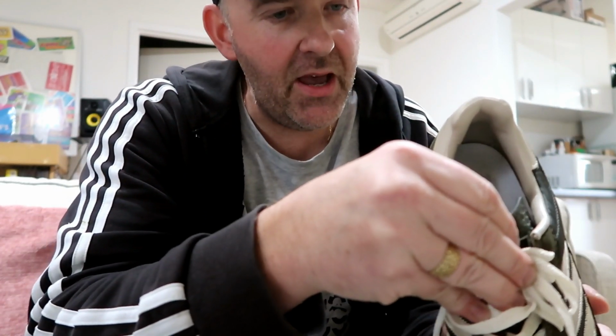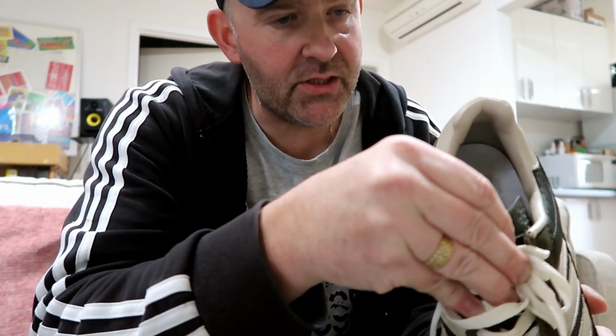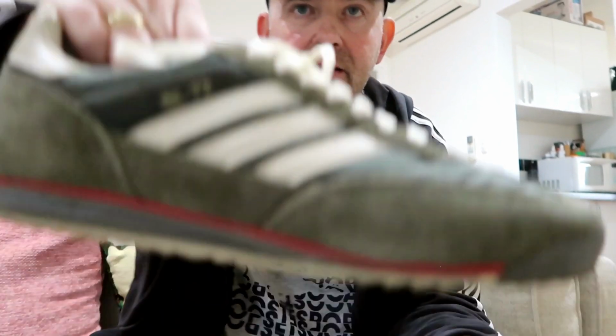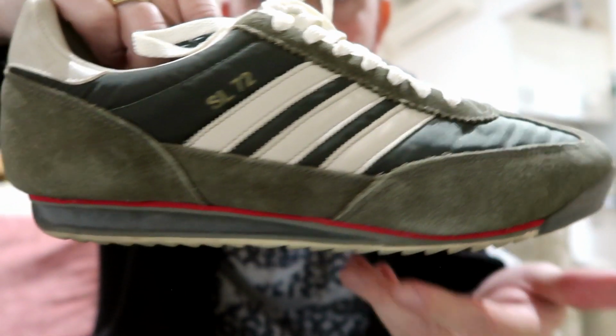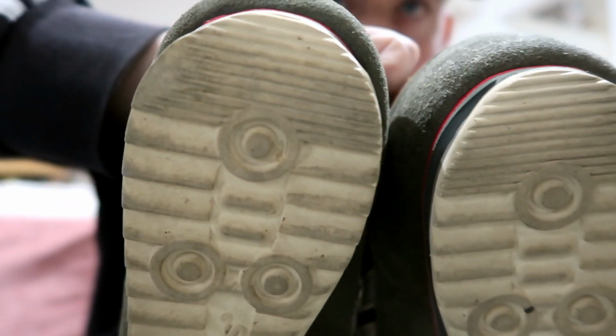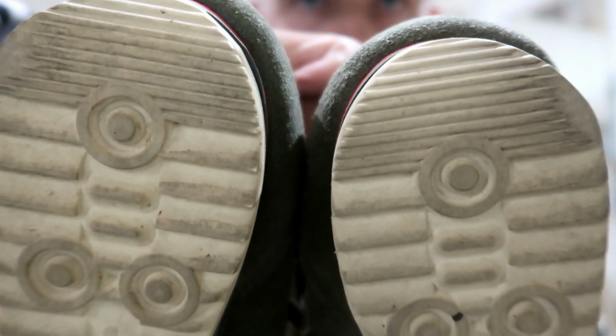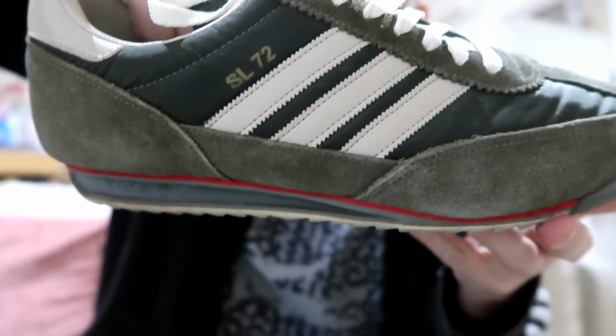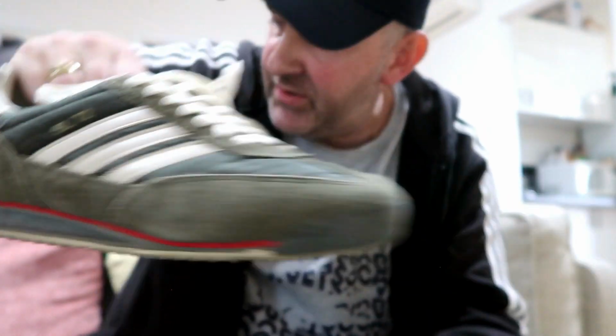All right, unusual. Made in Brazil, March 2003. They're a UK 8.5. Nice, actually. Not too much wear, to be honest. Tiny bit on there. That's it. Brazilian SL72. We all love a Brazilian. Don't say we don't. Sort that out. Right. I told you they're just gonna keep coming.